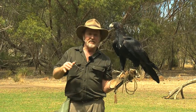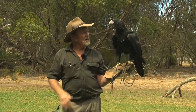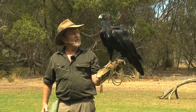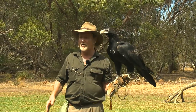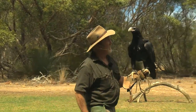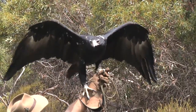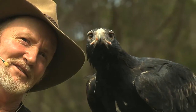Wedge-tails are a close relative of the golden eagle that we find across the northern hemisphere. Our birds here in Australia are darker, sleeker, longer in the tail in particular. And they're one of 3 species of eagles that we have in Australia, the white-bellied sea eagle and the little eagle. They're the other 2 species. They are renowned to have the longest wingspan of any eagle in the world, the wedge-tails, and that can be up around 2.7 metres.